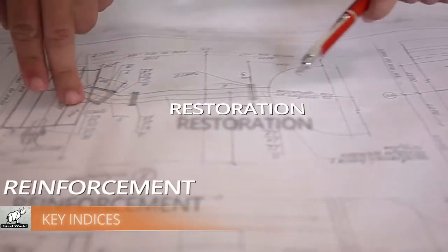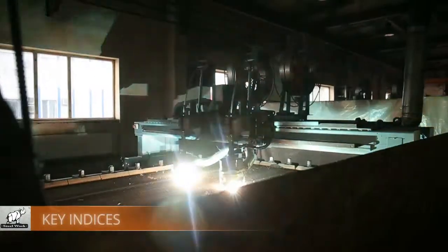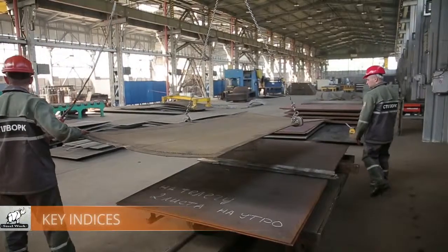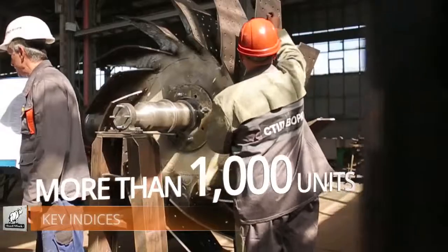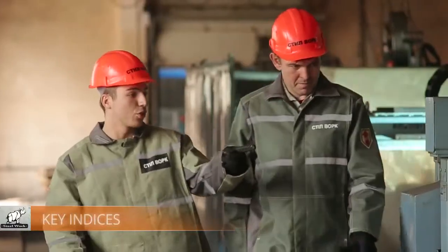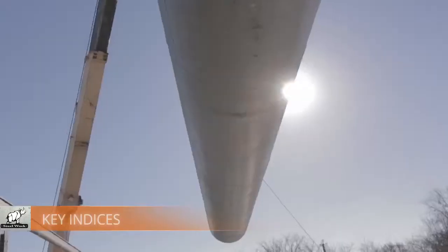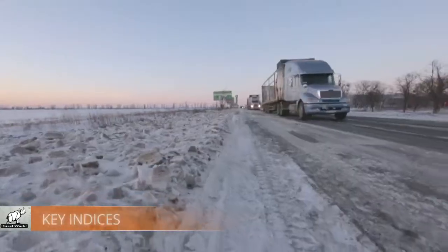The company SteelWork specializes in restoring, repairing, and reinforcing worn equipment. Among the post-USSR countries, it is the only producer of SWIP wear-resistant bimetallic sheets and items made from them. Over the years of our operation, we have repaired and restored more than 1,000 units of equipment for Ukraine's leading enterprises of the mining and smelting, cement and power engineering industries. This video illustrates these words and shows how SteelWork really helps industrial customers.